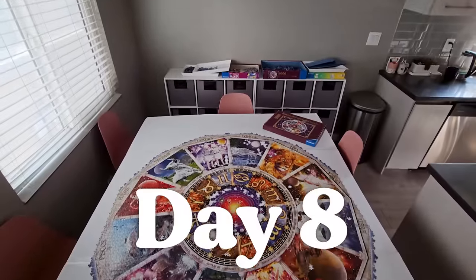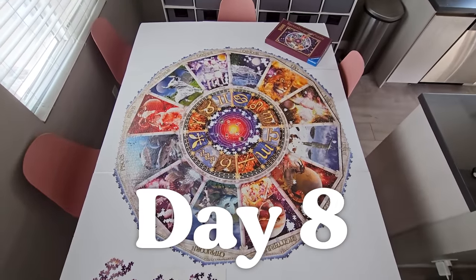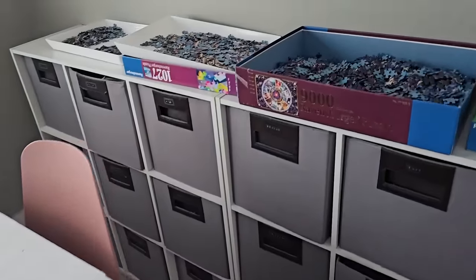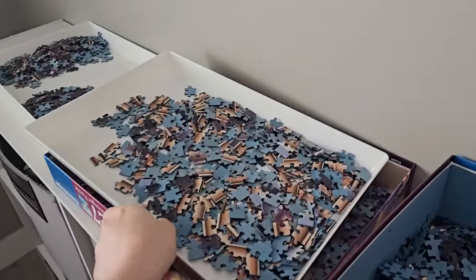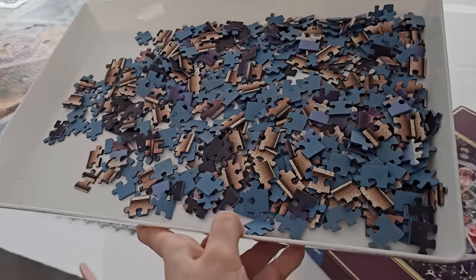Oh my god, I'm nervous. Okay, fine. After 34 hours of puzzling, I guess I'll finally do the edges.